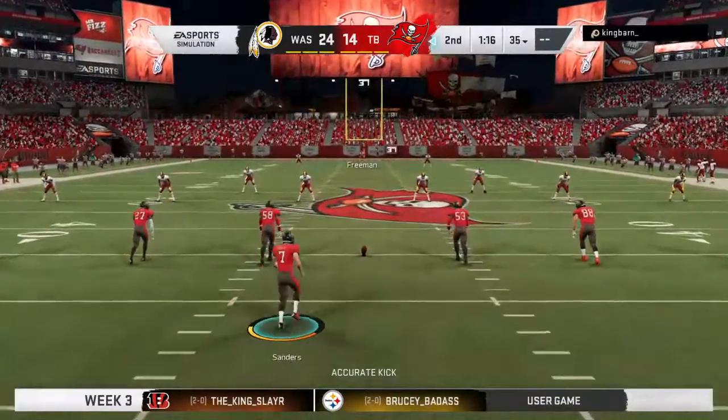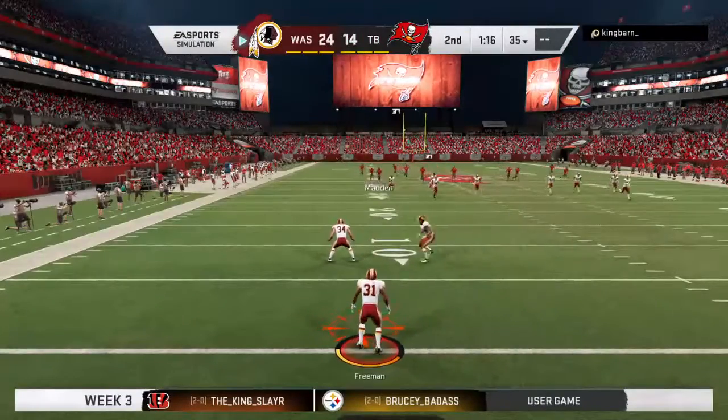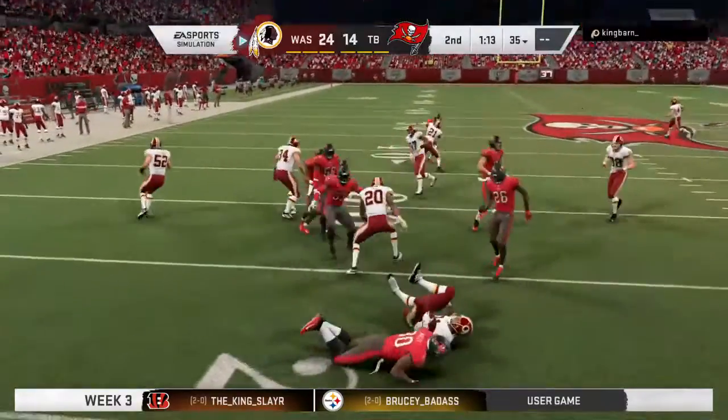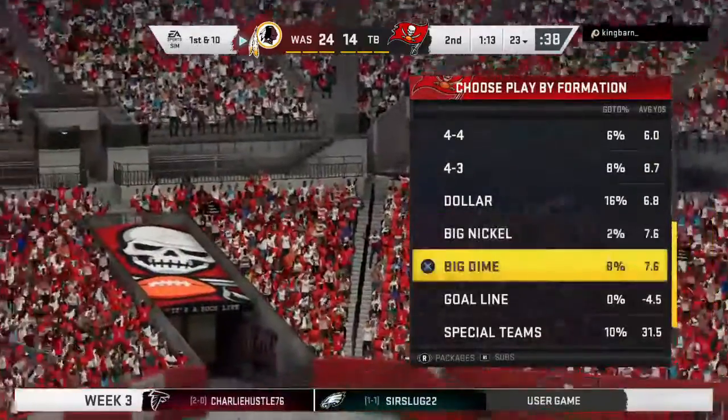Now after the touchdown, ready to kick it away is Sanders. This is taken at his 4. And he'll get across the 20 before he's brought down at about the 23-yard line.